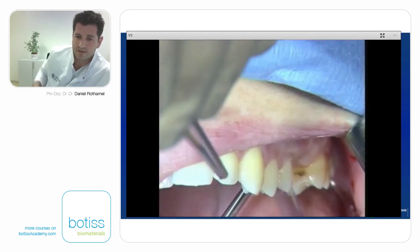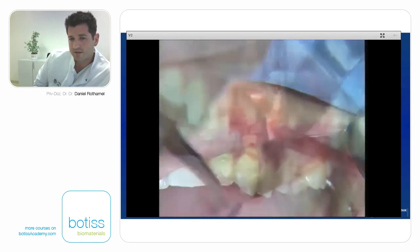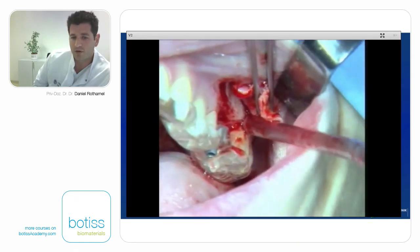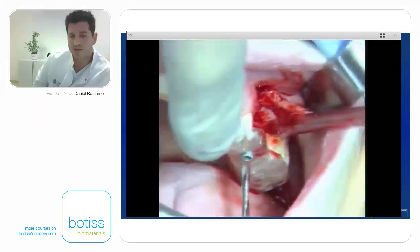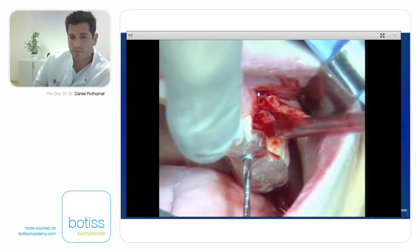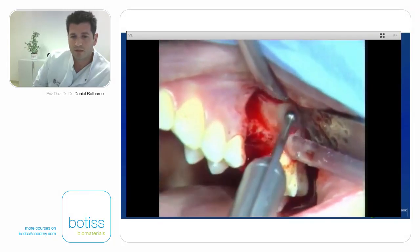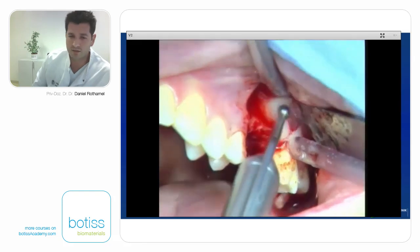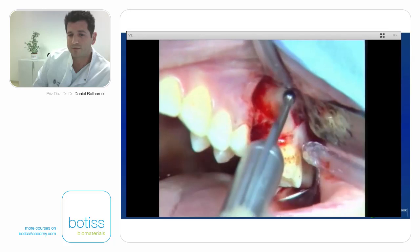So we see the crestal incision with flap raising of a mucoperiosteal flap. And then sometimes what we first do is that we mark the implant position. Then we have different techniques. You can use Piezo, for example. You can also use some diamond burrs.